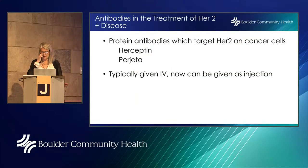There are monoclonal antibodies, the two most common are Herceptin and Perjeta. These are typically given intravenously. These are the ones that are given in conjunction with the chemotherapy that I'd mentioned earlier. I think, honestly, probably the biggest advance or recognition with HER2-positive cancers in terms of our approach to treatment is what I mentioned earlier, in that we give the treatment neoadjuvantly for most of the stage 2 or stage 3 cancers because it gives us an indication of how effective the treatment is and allows us to then fine-tune the post-surgical treatment.